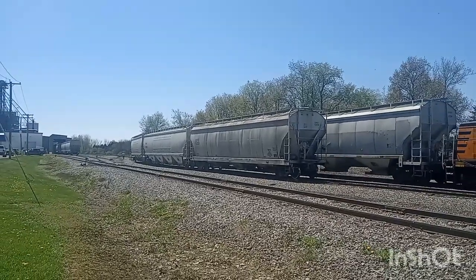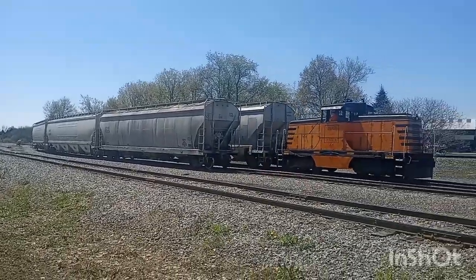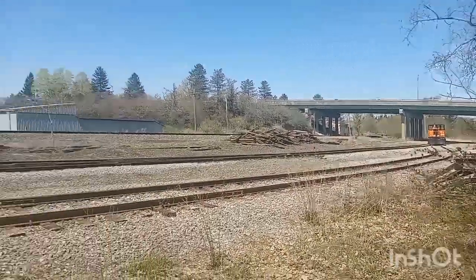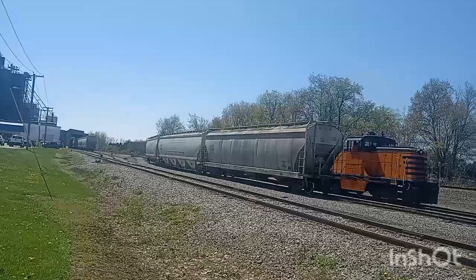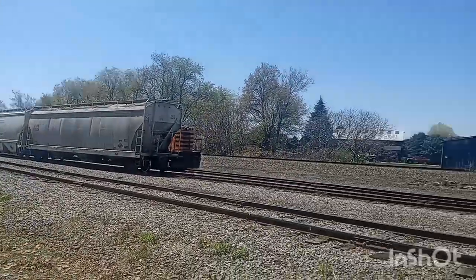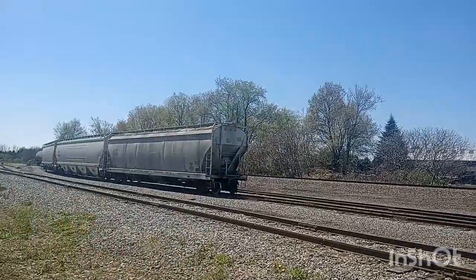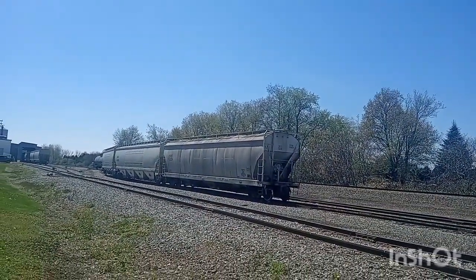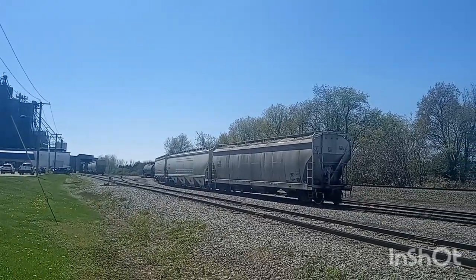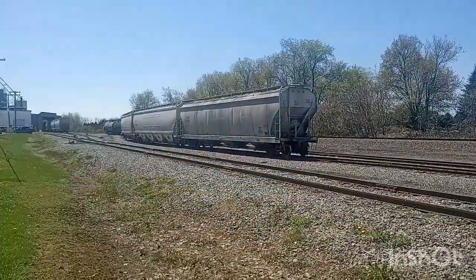He's running ahead to throw the switch. Oh, 113 didn't throw the switch, he's just throwing it now. He's throwing that one. And 113 will probably come back onto CSYX 13024 and wait for 112. Or they might run back and 112 might run light back. I don't know. We'll have to see.